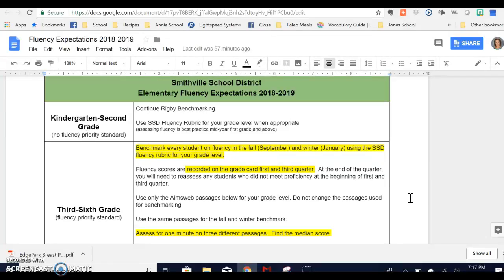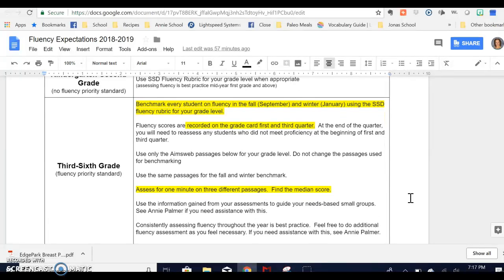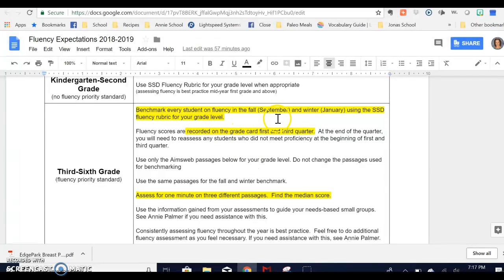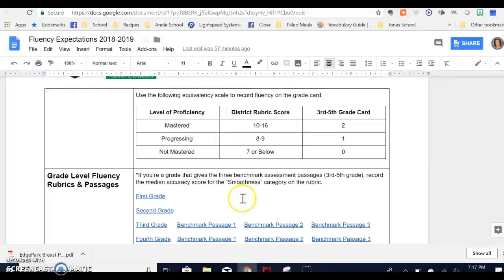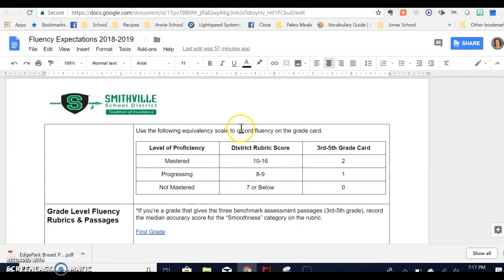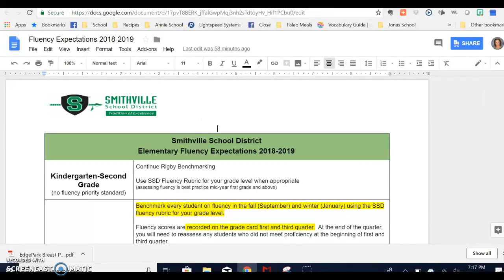I would walk through it now, guys, but not just because I'm short on time, but because you'll forget a lot of it before September comes. I'd rather you just talk to your colleagues when September gets closer. But you have to give a fluency benchmark in September and January, and it's recorded on the grade card in 1st and 3rd quarter. Tells you how to mark it on the grade card, etc. That was super fast, guys, but talk to your grade level colleagues about that.